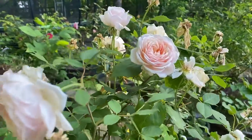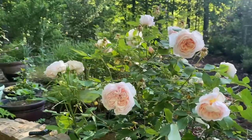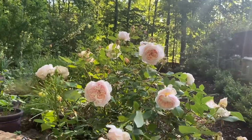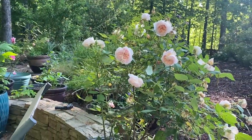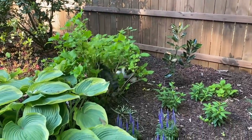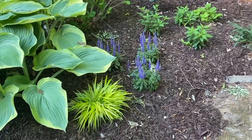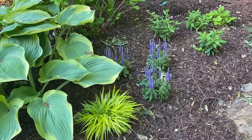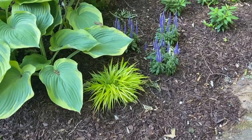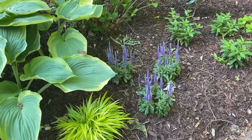Here's Quietness. Still got some pretty blooms on it, but most of it's bloomed out. Doing pretty well in this pot here. What is going on? Are y'all playing hide and seek? But everything on this corner is looking really good. Hakonechloa. Oh my gosh, y'all, I cannot say that this morning. Just Japanese forest grass, we'll just say that. That's looking really good. And then the Veronica next to it. I actually really like that combination together. It's really pretty.